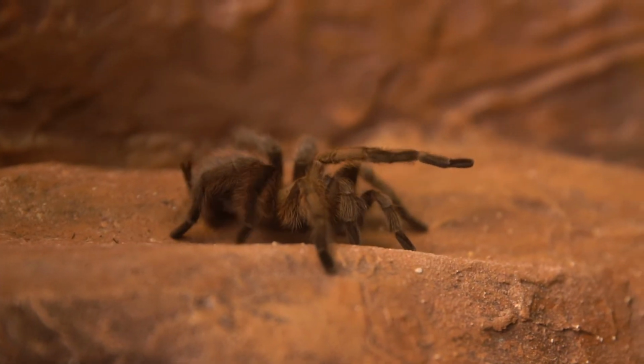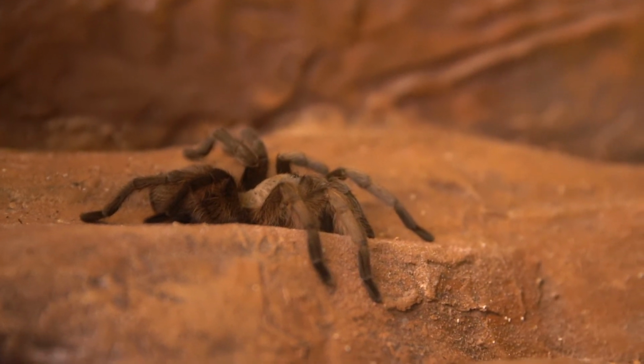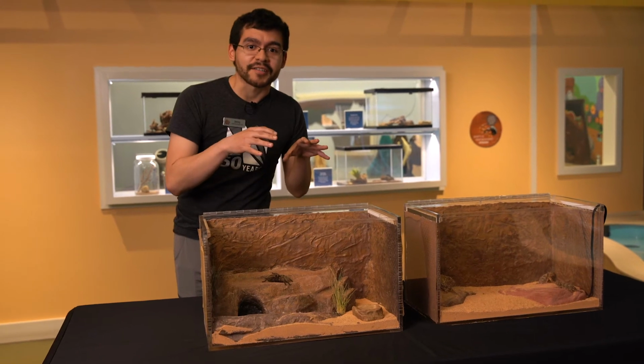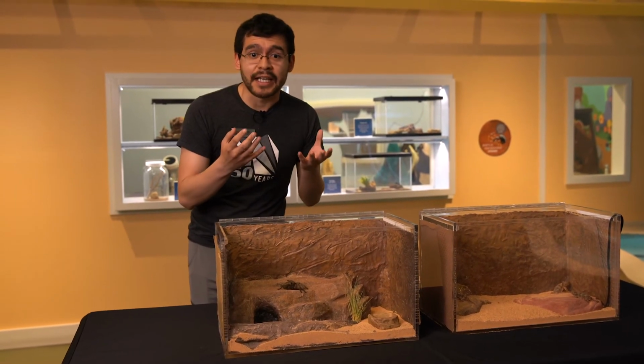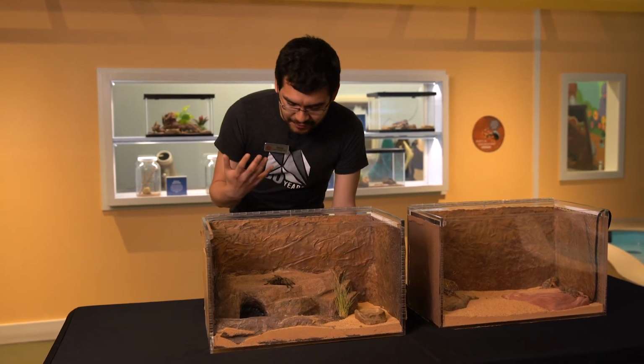One thing you also notice are these fine hairs. They use these hairs, and we call them urticating hairs, and they'll shoot them out at any predators that would come by and try to attack it. And it tells them, ooh, I don't want to mess with this animal. This is a scary animal. I don't like this feeling.